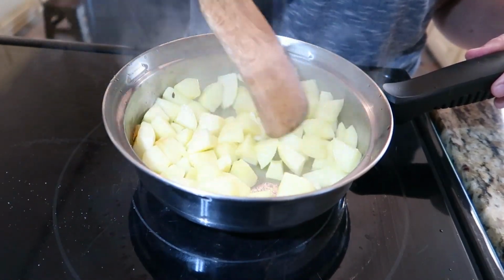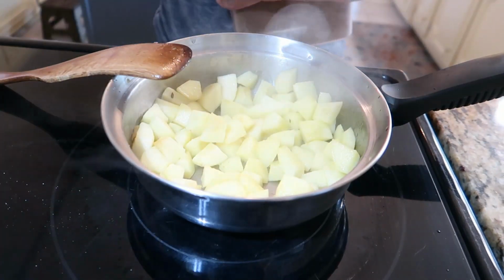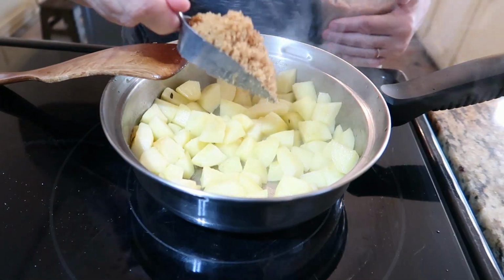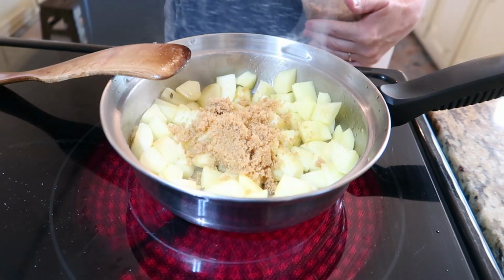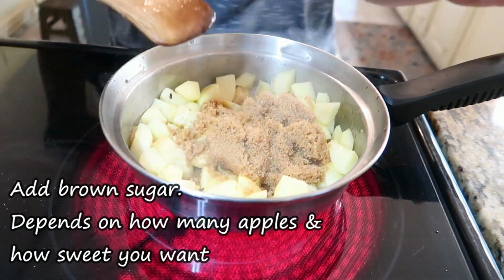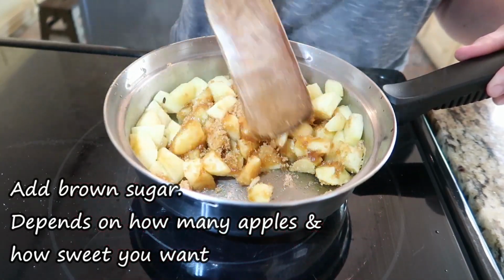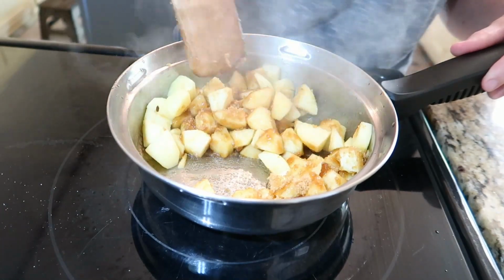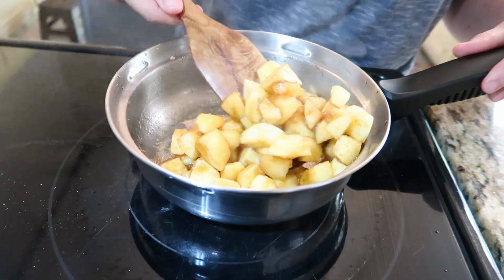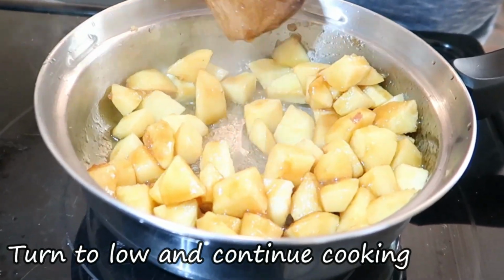Okay, so now let's head back over to the stove and check on those apples. I believe that they are soft enough to move on to the next step, and that's going to be to add some brown sugar. Now this is going to depend on how sweet you like yours and how many apples you're using. I added about 1/2 cup of brown sugar to my 4 little apples. Once you have the brown sugar stirred through the apples, go ahead and turn the temperature down to low and continue to cook.